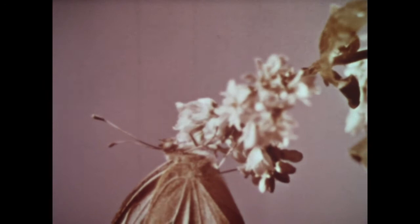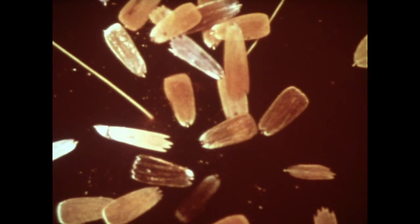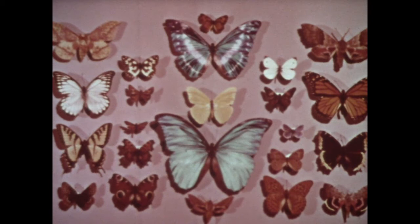Butterflies and moths have long tongues for sucking nectar from flowers. The two pairs of wings are of different shapes and sizes, the hind wings being smaller than the forewings. The wing surfaces are covered with thousands of minute flat scales of different shapes and colors, overlapping like the tiles on a roof. These scales give the order its name, for Lepidoptera means scaly winged.